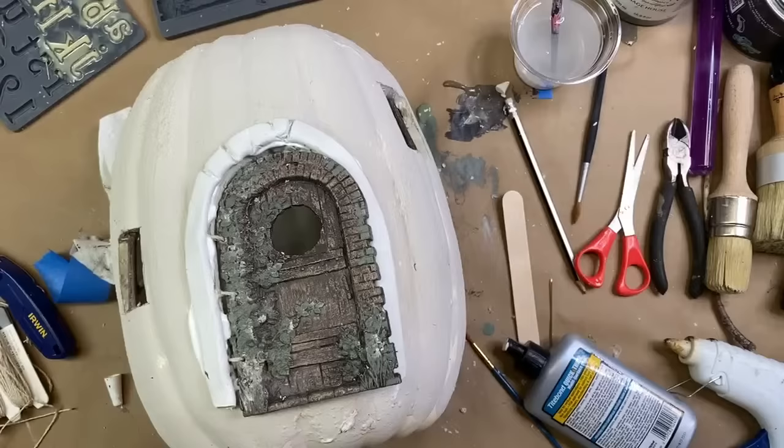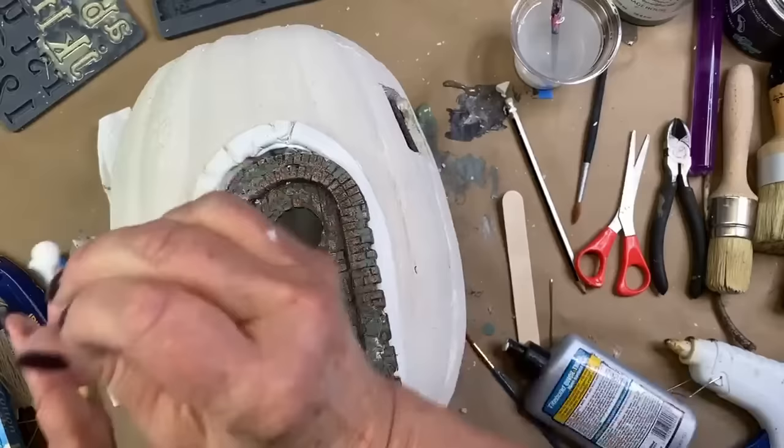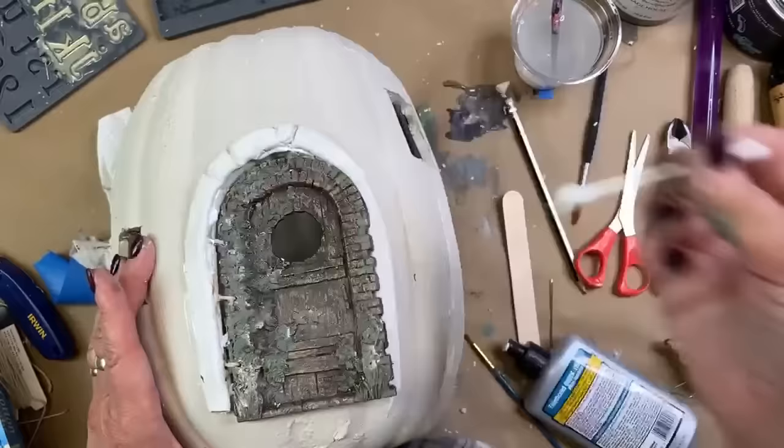Yeah. I'm just going to clean up my excess glue here. Do you want to get out that brick Portobello? You want me to open the stamp? Sure, why not?